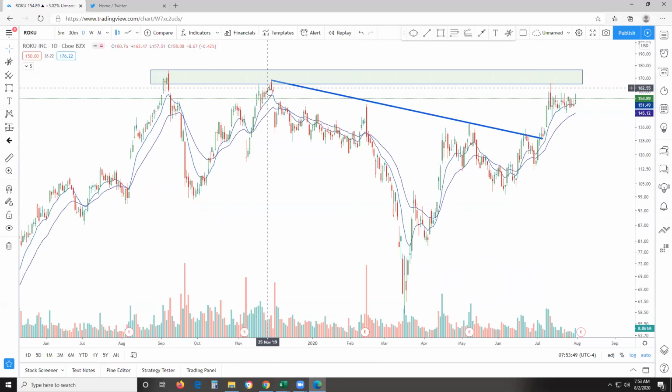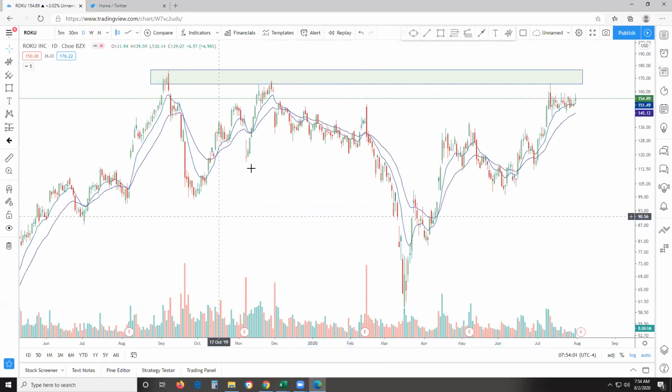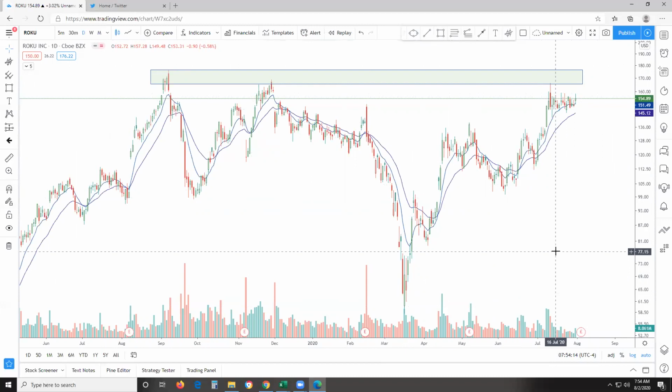Here we go. We have this resistance. There's this downtrend it broke out of. I don't even want this line in there anymore. Maybe some kind of inverse head and shoulders is forming, but look at that accumulation. Man, that is amazing. It's in an uptrend, and August 5th is its earnings date. So it's coming up.